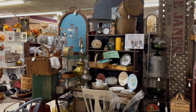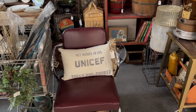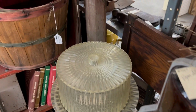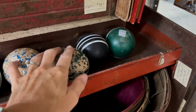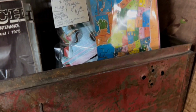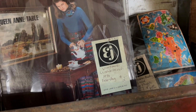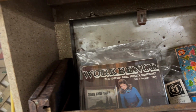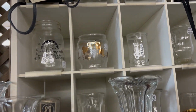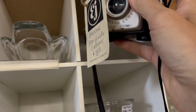Alright, this booth here has some really cool stuff. And they are 25% off this weekend. So let's take a look at some of the things that they've got over here. These croquet balls are cool. Milton Bradley old map puzzle. Their stuff is packaged really well. Store shelving. Some cool old cameras. Up here on their old camera, 18.